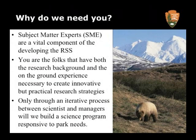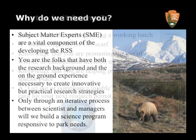So why do we need you? You're the subject matter experts, or SMEs, in the resource stewardship process. You're a vital component of developing a resource stewardship strategy. You're the folks that have both the resource background and the on-the-ground experience necessary to make real creative solutions. And it's only through an iterative process between scientists and managers that we can really hope to build a science program that's responsive to park needs.